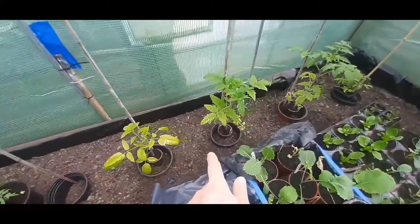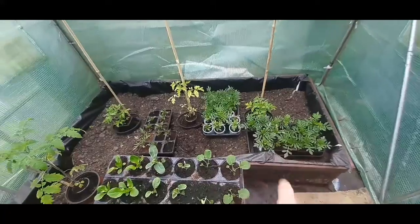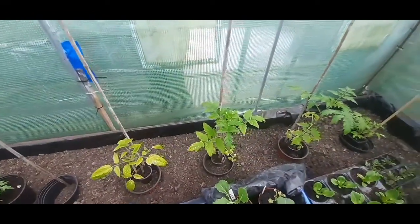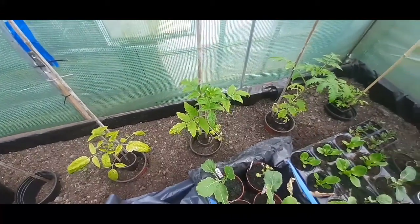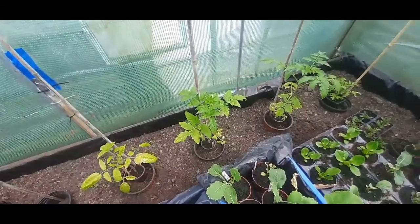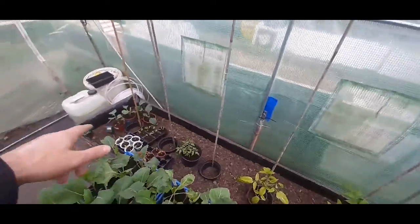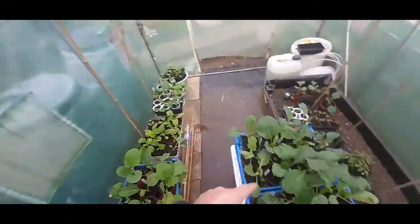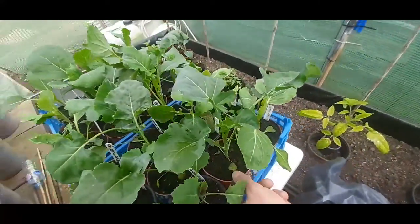But as you can see, I just stuck these in here last night just to see how they get on. They're just still sitting in the pot, and then I think Monday maybe get them transplanted into the ground. So I'm going to bring some more down and then I'll just leave these ones for now. But these brassicas are looking really good. The broccoli.